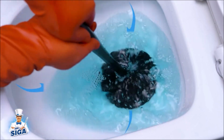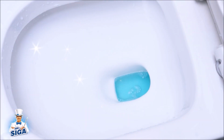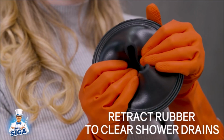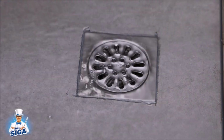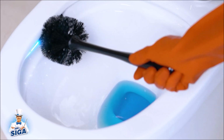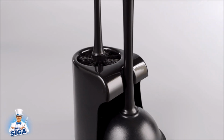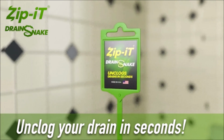The Mr. Sega Toilet Plunger and Bowl Brush Combo is a must-have for any household. It's perfect for keeping your bathroom clean and fresh, and it's versatile enough to be used in other areas of your home as well. So if you're looking for an effective and convenient cleaning tool, look no further than the Mr. Sega Toilet Plunger and Bowl Brush Combo.